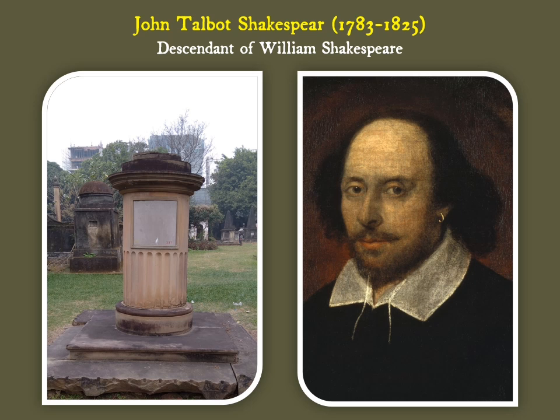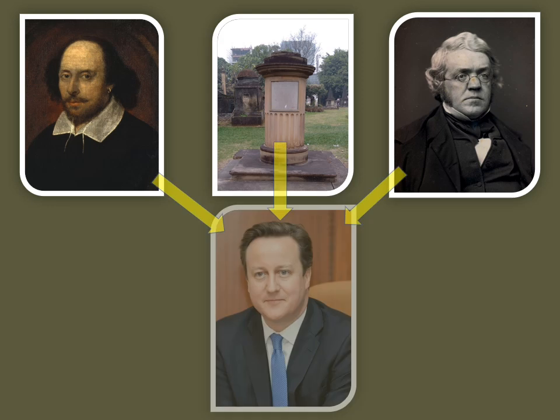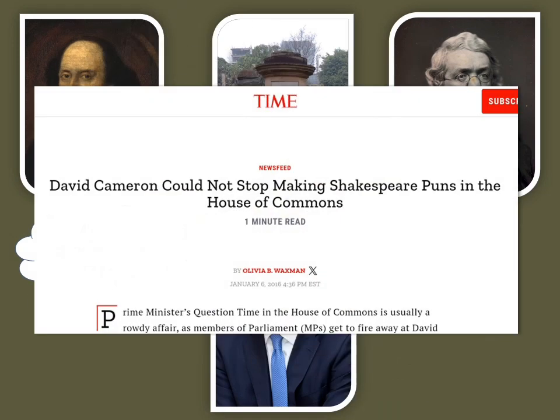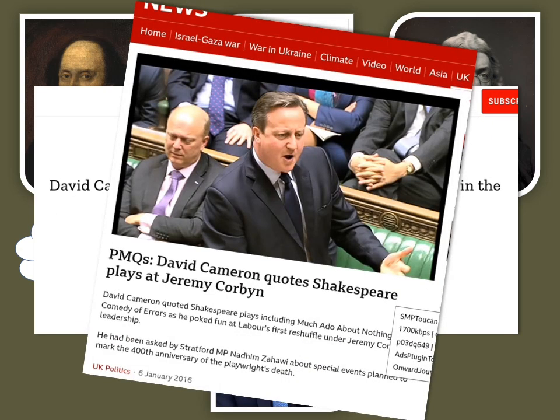Richmond was a patron of John Talbot and appointed him as an assistant collector in Birbhum. John Talbot Shakespeare named his youngest son Richmond Campbell Shakespeare and another son William Makepeace Shakespeare after his illustrious relations. Interestingly, in 2014, former British Prime Minister David Cameron was reported to have descended from this John Talbot Shakespeare of Calcutta via his mother, and therefore also has some Thackeray blood in him. And I wonder, it might also be the reason as to why Mr. Cameron made some hilarious puns on the names of Shakespearean plays to criticize his opponents in the House of Commons in 2016, the 400th death anniversary of the playwright.